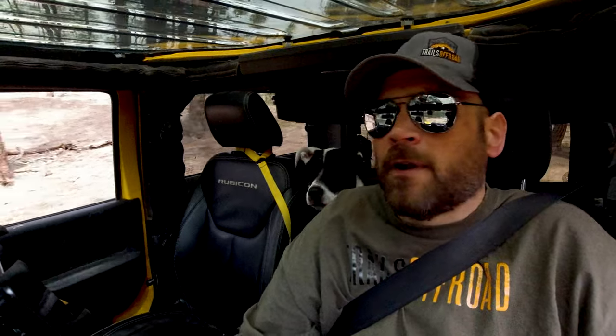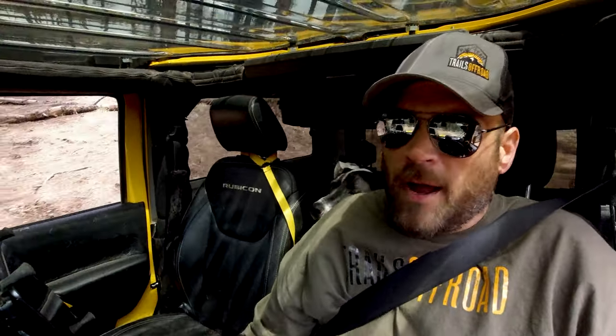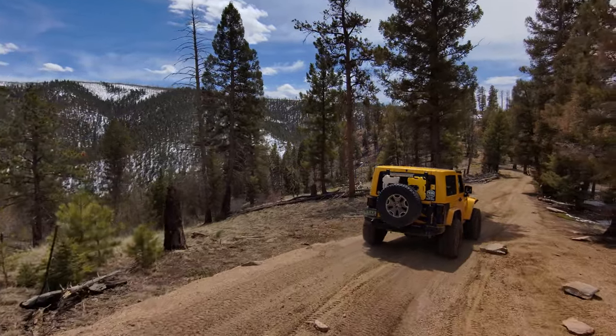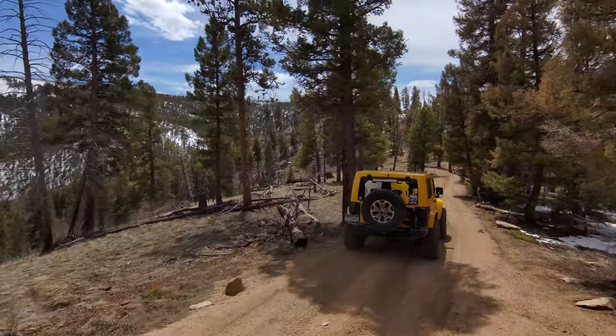So the first part of the trail is relatively easy. It's just kind of a drive through the forest with a lot of up and down in the dirt and ruts and stuff to get through.